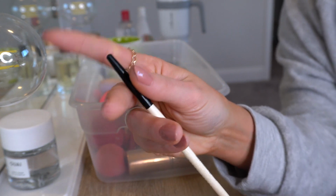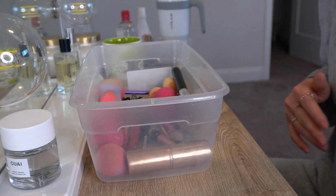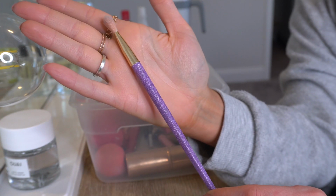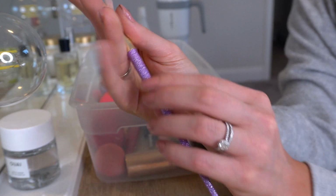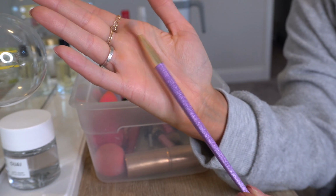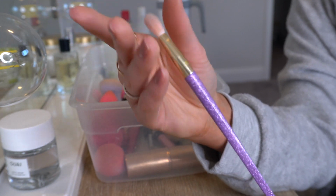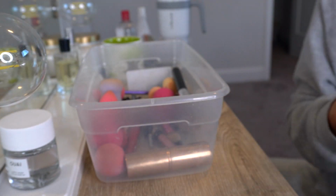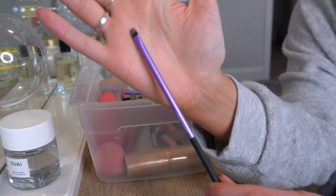This is the brush you're supposed to use with that, and I still have that product, so I will keep that. Then this is a random Real Techniques brush. It says 305 on it. This was part of the limited edition collection they did a few years ago. It's almost identical to the MAC 217 in terms of shape, but I never use that, so I will not keep that one.